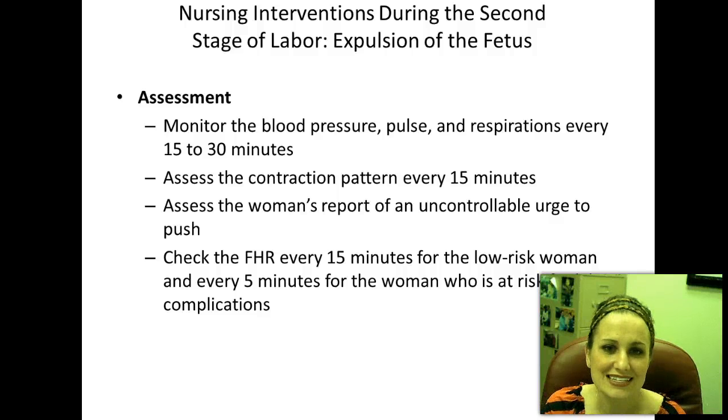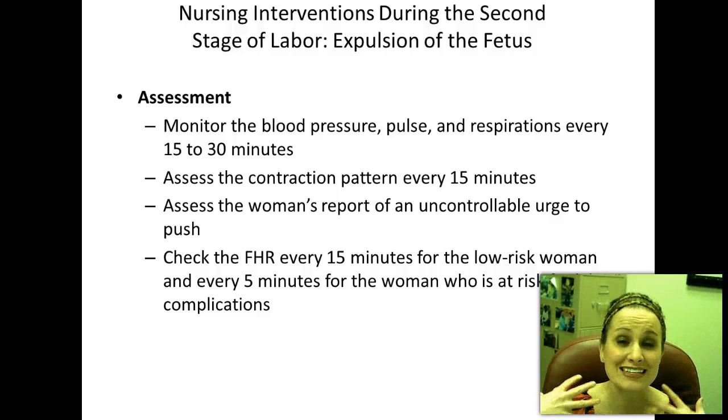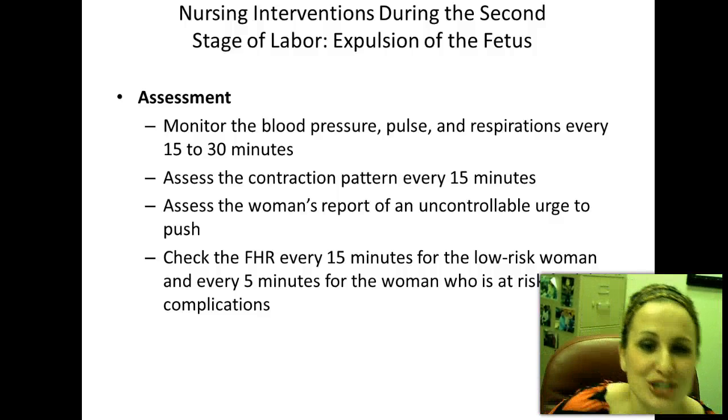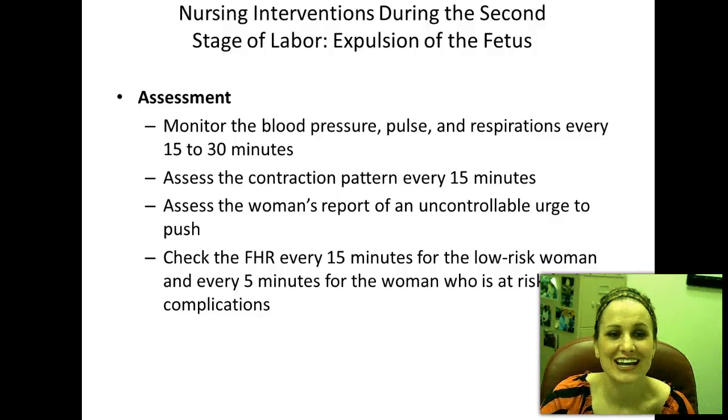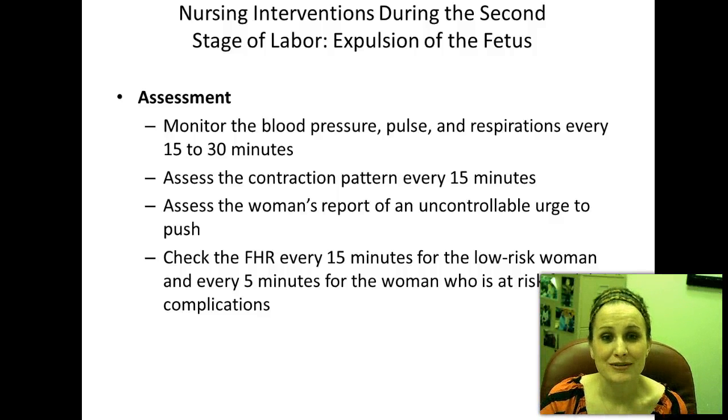Okay, this is the second stage of labor, and this is when she finally gets to push. She is at a 10 now. We expect to see that baby soon, and this is so exciting. Okay, so we're going to be monitoring the blood pressure, the pulse, the respirations every 15 to 30 minutes. We are going to be in that room with her. That baby is coming. We're probably not going to leave her by herself.